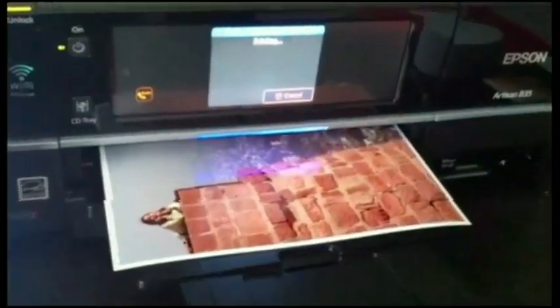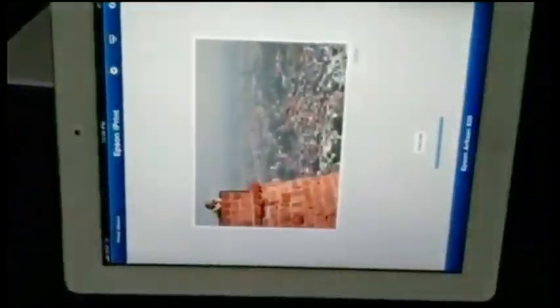In fact, I took a little video upstairs. I've got the printer sitting on my desk. It's kind of a big brick of a thing, but it's a nice printer, the Epson printer. I set up the printer on our wireless network, and my iPad automatically connects to the same network, so it's just printing out this picture here. And by the way, the Artisan does really good quality. I love it.